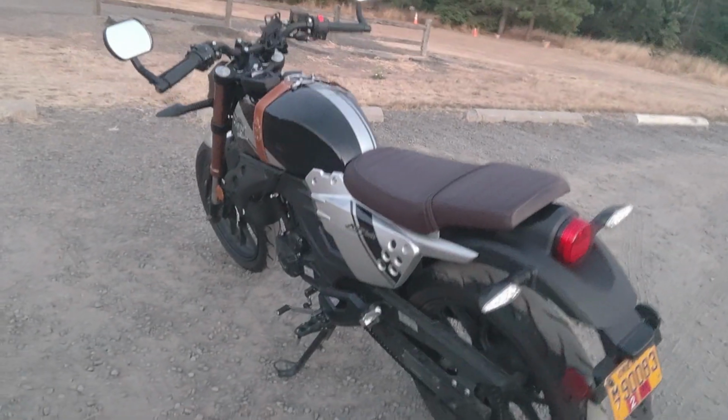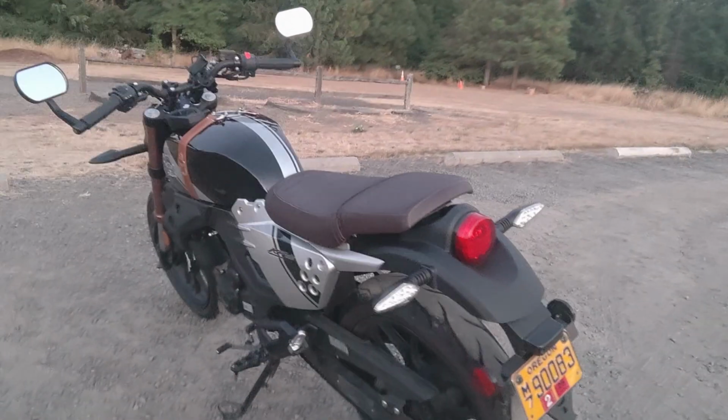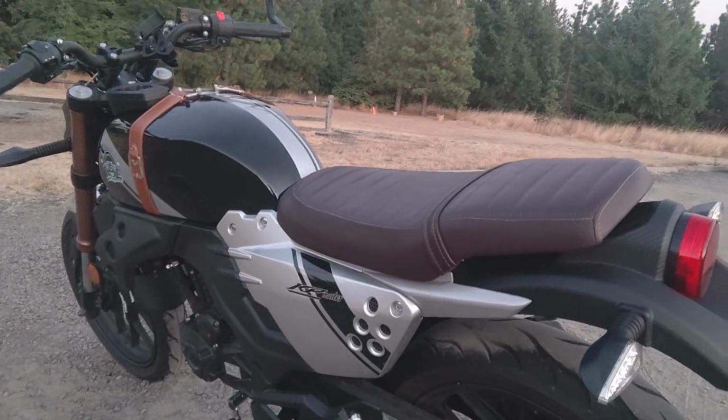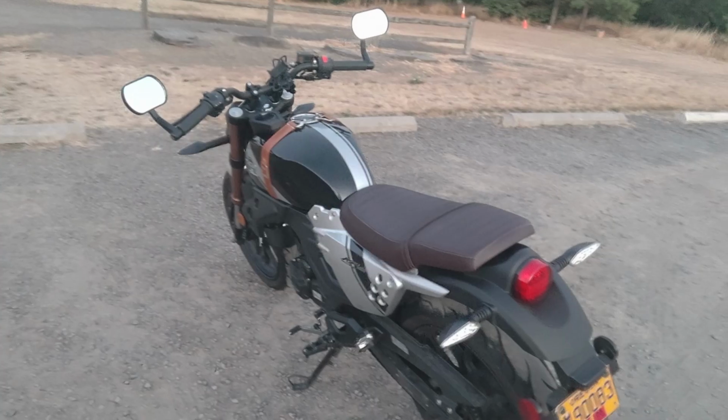You can see the silhouette of the bike kind of evokes that old 70s cafe racer style to it. You've got a pretty wide, flat banana seat on it. It is raised a little bit for a passenger and to accommodate for the fender and the wheel. Other than that though, it looks pretty great.